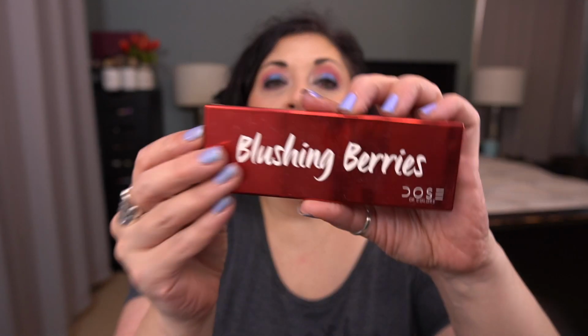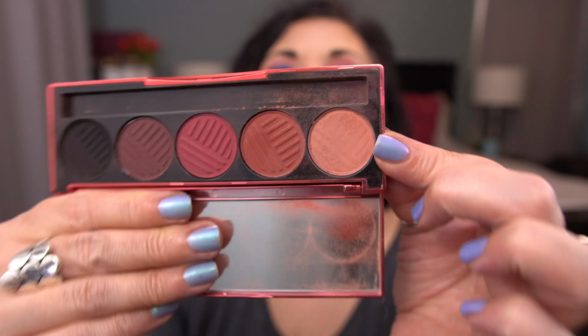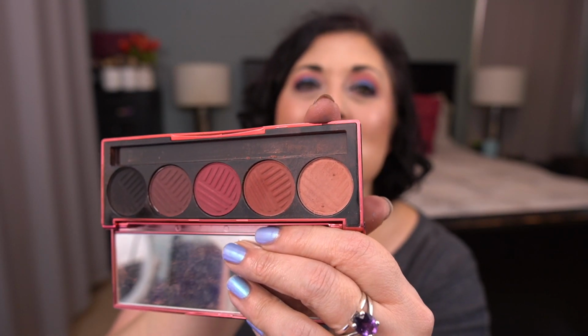Next up, I have the Blushing Berries palette by Dose of Colors. I'll be honest, I haven't used this one that much. I'm working on this shade here. I haven't used this palette very much because I've really been focusing on my Pan That palette, which is the Natasha Denona Mini Love palette. And I have a shade in there that I kind of use as a crease shade. So this one hasn't got as much love.